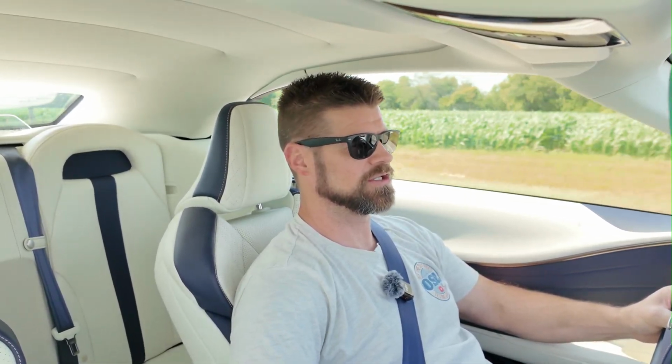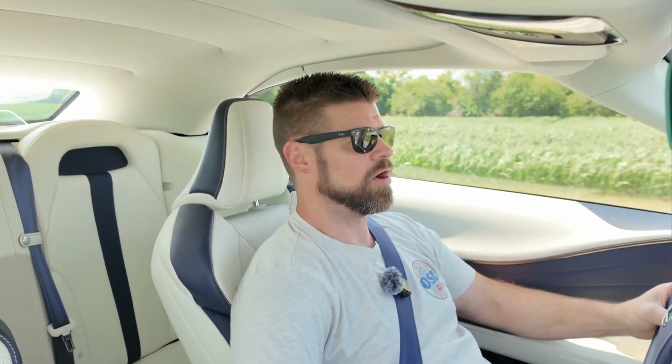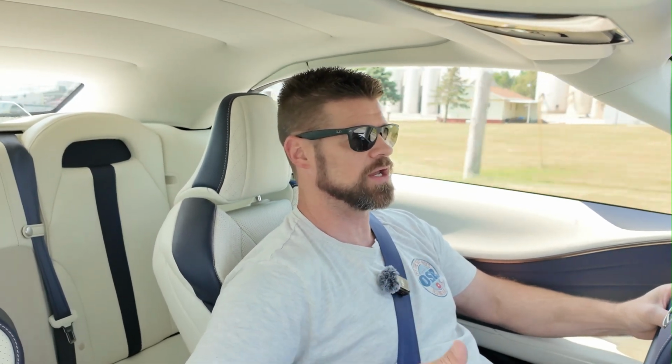The suspension, though, is very, very good. It's very tight. So if you are in an area where it has a lot of rough roads, a lot of potholes and that type of stuff, it's probably going to feel like a little bit of a rough ride. But overall, on regular roads, it's going to be smooth as butter. And the seats are freaking amazing.